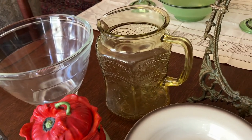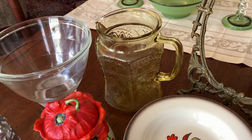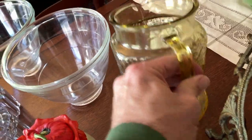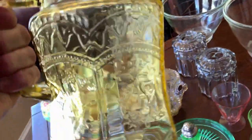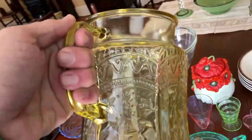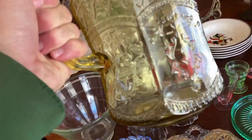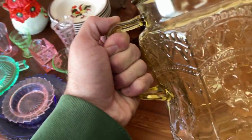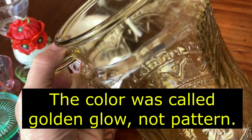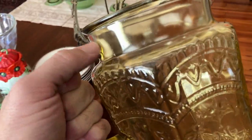Now, do you recognize the pitcher in the back? I was excited. It's a common pattern, but it's not terribly easy to find that pitcher. They used to be worth a lot more than they are now, but this is the patrician, or sometimes called spoke pattern, and we can see it here in amber, and I'll hold it up for you. Now, this has a molded handle, but there's also an example with an applied handle. This pattern was called Golden Glow rather than Amber. That was the name that the Federal Glass Company gave it. And it was made from 1933 to 1937. Again, you could find one with an applied handle.